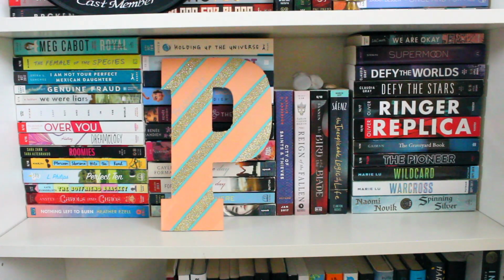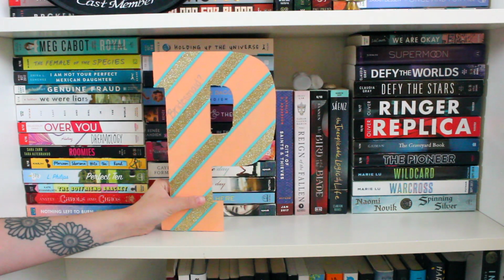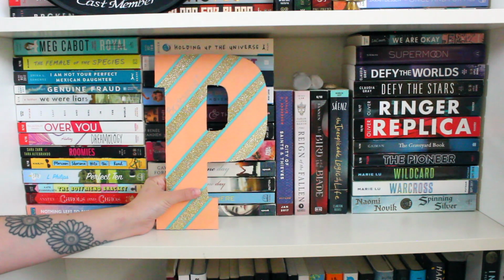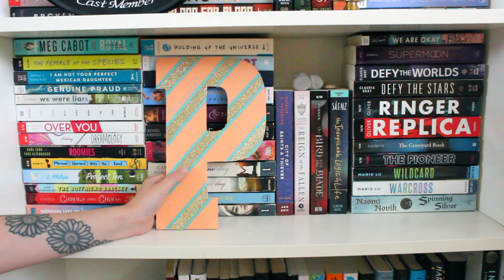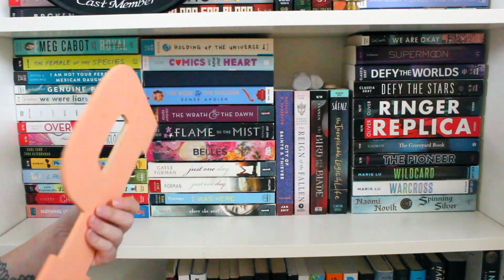Okay, this is the last packed shelf of ARCs, so we'll try to get through this as quickly as possible. This P is actually from when my other roommate from college and another one of my best friends, Hannah, got married last year, and she asked me to be a bridesmaid, and of course I said yes, so this was just a little something she sent me, which was really sweet.